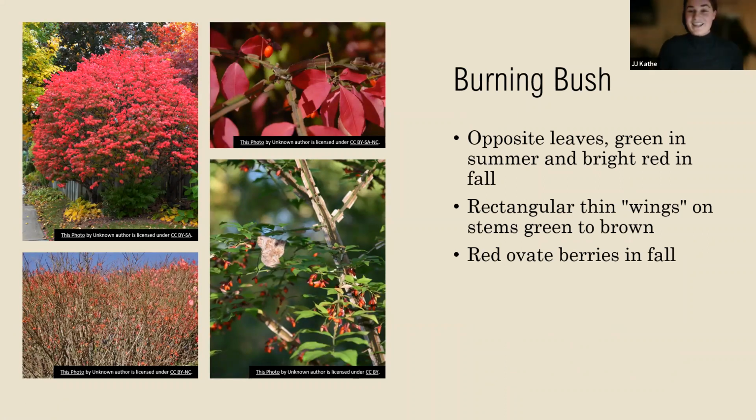So some gardeners get upset with me when I tell them that burning bush is invasive, but it's not a good one, even though it's on every street corner in every town at this point. It does have that beautiful fall color, bright red. So that's really easy to tell. But other times of year, it's very easy to recognize because it has these wings on the stem. So you see those little rectangular bits along the stem. And those are these paper thin, woody edges that you could just break right off. So that's very distinct for burning bush. And it has similar berries to barberry. It just grows in this witch's broom upright format.